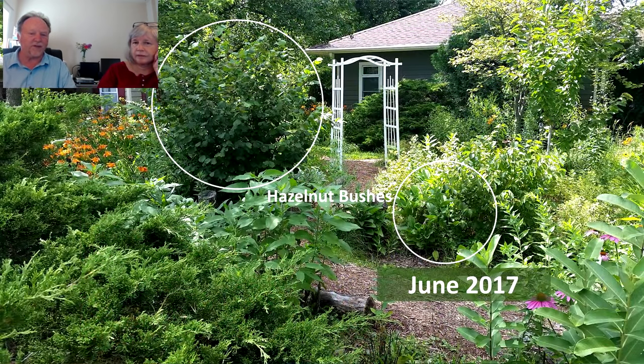And then here they are today in June 2017. I just took these a couple of weeks ago. It's pretty dense. We've got a lot of vegetation in our yard now. And here are those hazelnut bushes now. And we've got our first decent little crop of hazelnuts coming in this year.